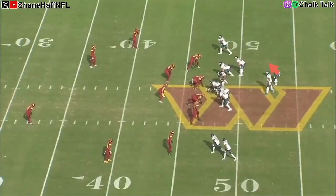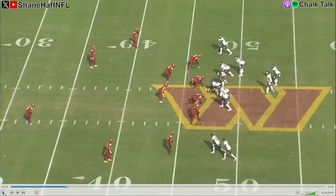Eagles are going to run a nice little RPO here, run pass option. Our first option is to hand the ball to the running back. We are keying on this safety. He's going to be coming down. If he steps down hard to the run, then we're just going to throw the ball over him to our second option, which is A.J. Brown on this deep slant route. That's exactly what's going to happen.